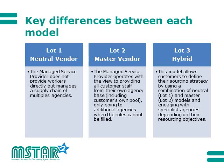Lot 3, hybrid. This model allows customers to define their sourcing strategy by using a combination of neutral, Lot 1, and master, Lot 2, models, and engaging with specialist agencies depending on their resourcing objectives.